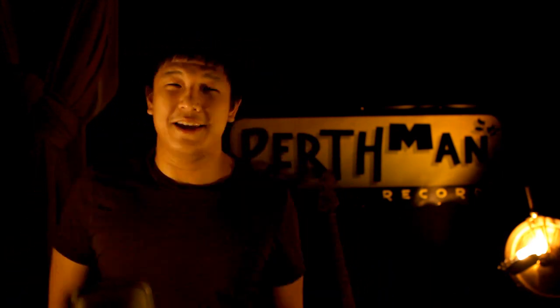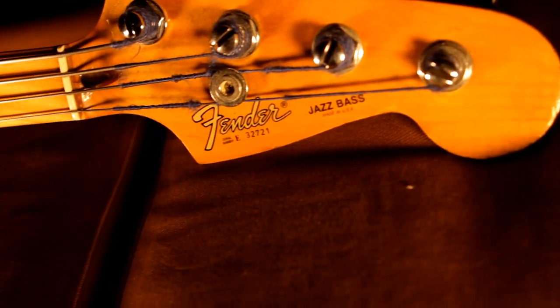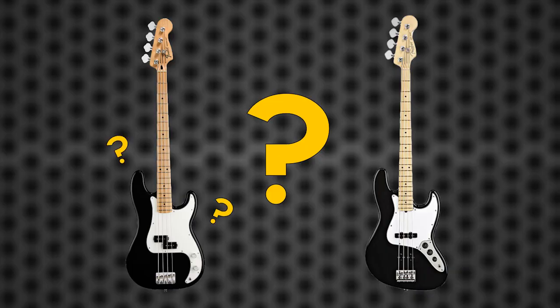I've been busy in the studio lately, but that's never a bad thing. Anyway, this episode is going to be about bass guitars, specifically the Fender Jazz Bass and the Fender Precision Bass. These two basses are probably the most popular in the market because they fit all types of music. And I chose these two because they virtually look alike.